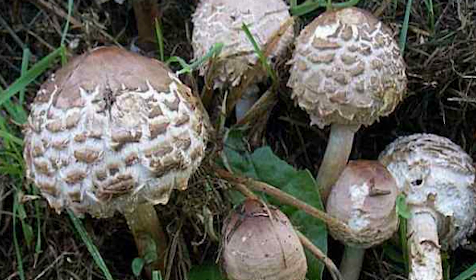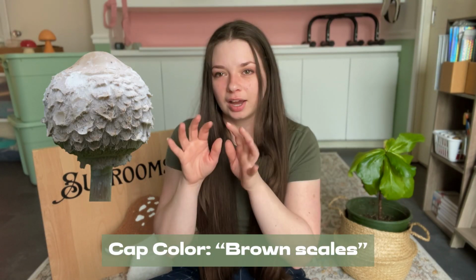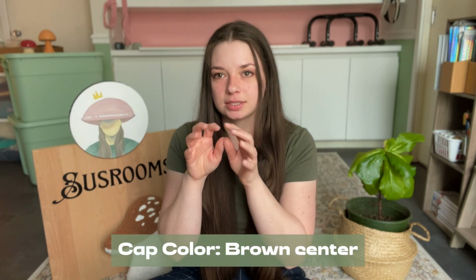All right, and now we're going to talk about the features of this kind of mushroom. So what does this look like? I know I mentioned that this mushroom kind of looks like a tree. You can be the judge of that, but I think it does. It's got an interesting outside to it. It's got these brown scales, kind of like a birch tree or bark, and it's usually brown in the center of it. So it has these scales on the outside and then a brown center.